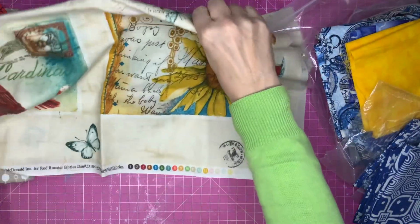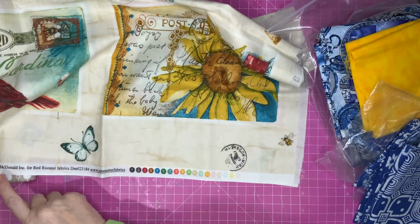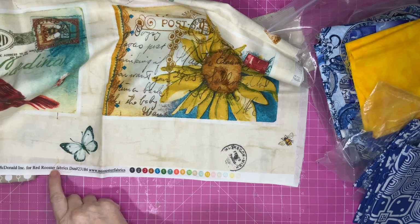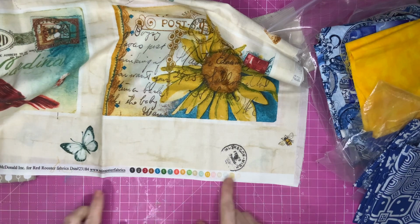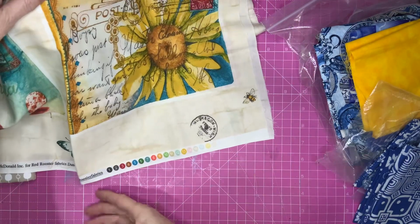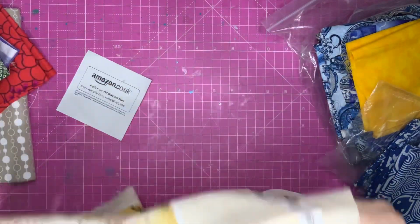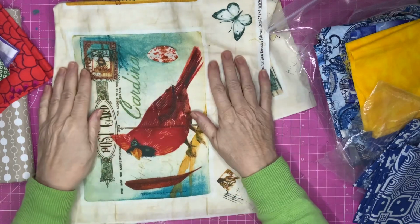So that is by, let's have a look. Postcard Garden by Michelle Palmer, licensed through Linda McDonald Inc. for Red Rooster Fabrics. So Red Rooster Fabrics, this is. No, there's no date on it. I can't see a date. That is gorgeous. I don't know what to make with that, but I want to make that into something.